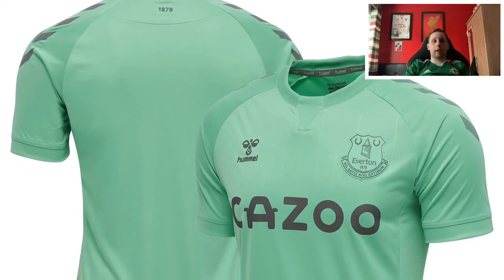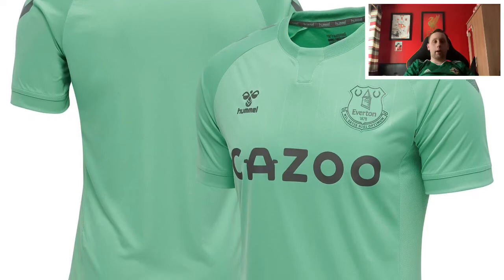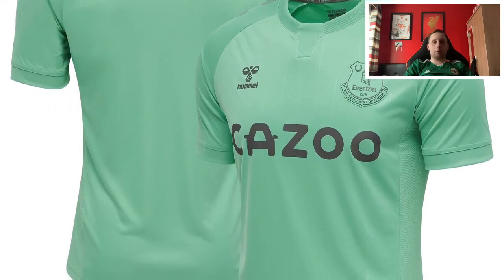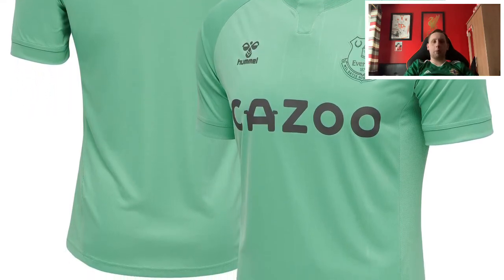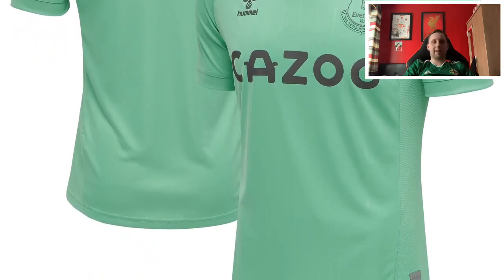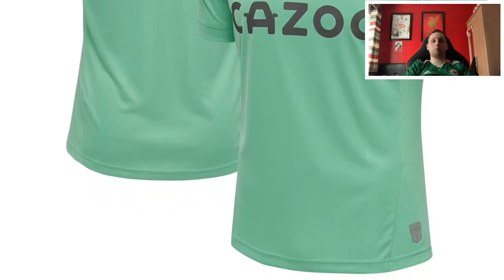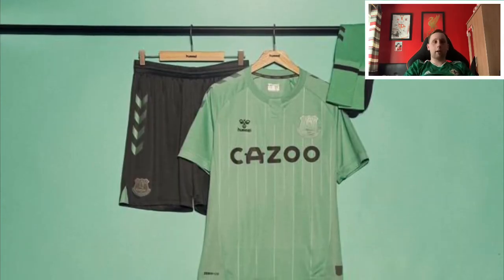The Everton third kit. I've seen worse. I saw a leak a while ago, and it was like this camo green, and it was maybe like an oily kind of camo green thing, and had an orange pattern on the sleeves. It was wick looking, absolutely wick.